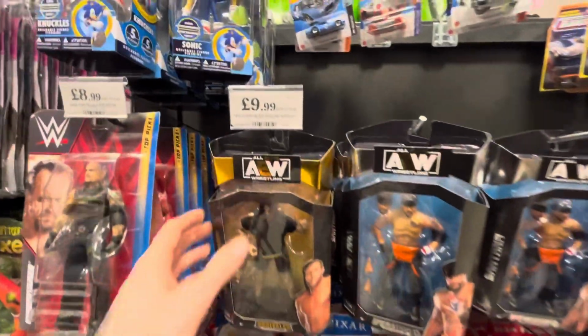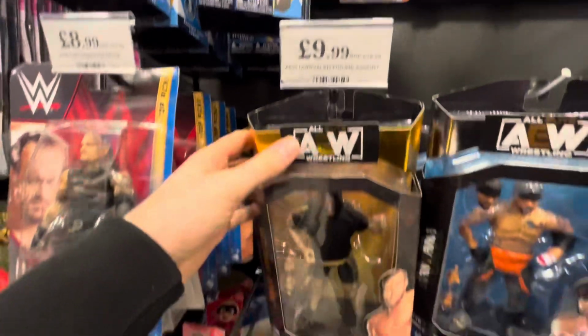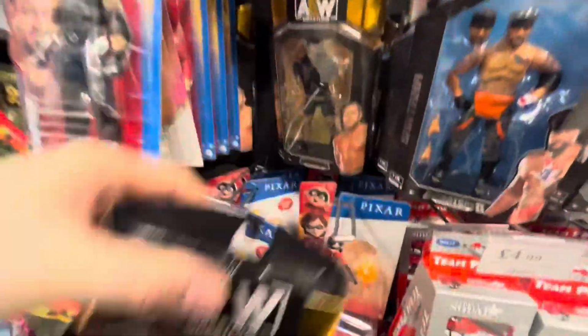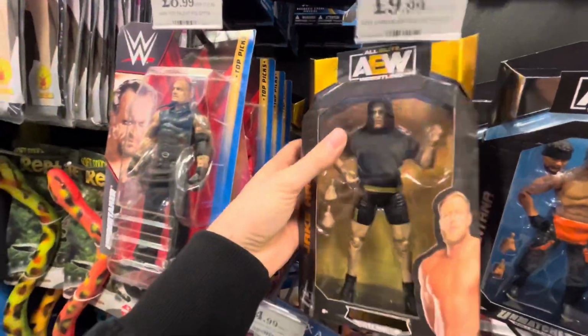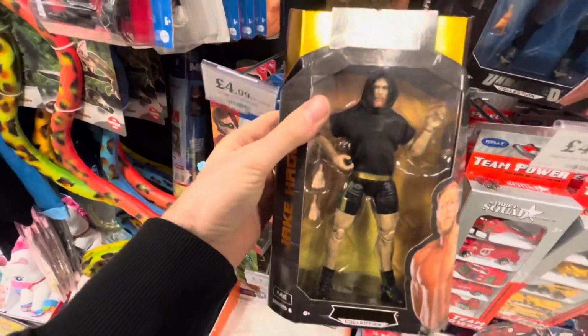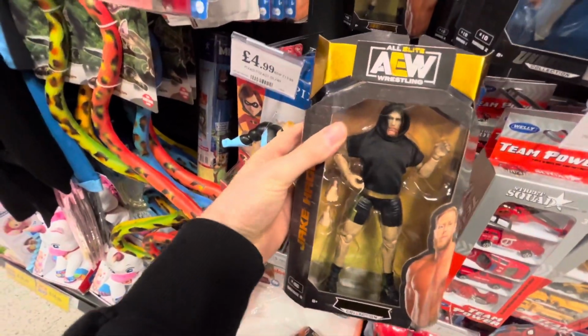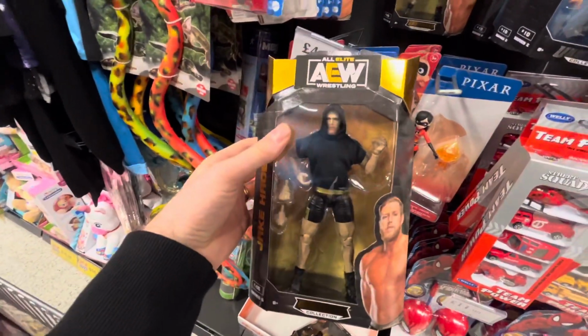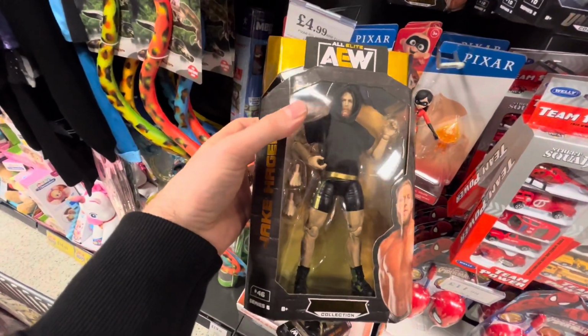Here is our final stop for the week, Home Bargains, and it just shows you need to hunt for retro and kind of collectibles for your collection anywhere and everywhere. I picked up this Jake Hager figure for $9.99. I've been really enjoying collecting these AEW figures at the moment, and it just goes to show you have to search high and low and everywhere to build an awesome collection of video games and collectibles. Now, back to the games room.